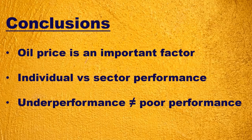The other thing to remember is that underperformance is not the same as poor performance. So this is not to say that the prices of the gold miners are going to go down. We're just talking about the performance of the miners relative to the physical gold or silver.